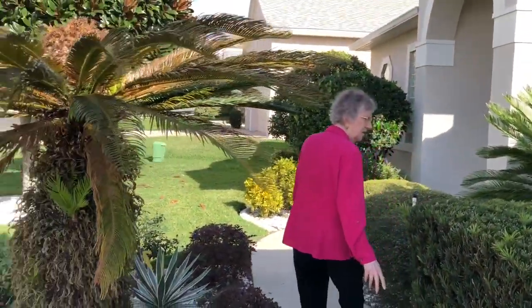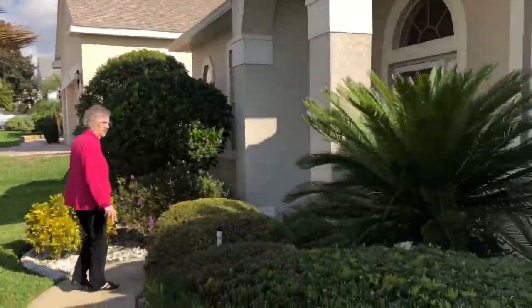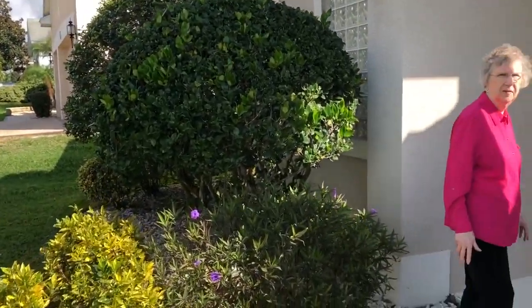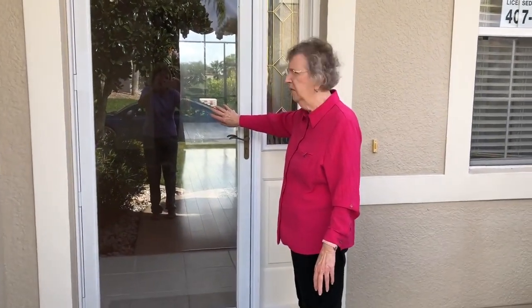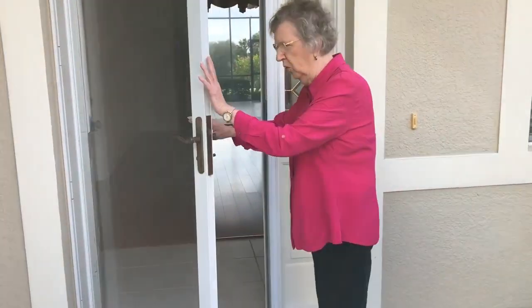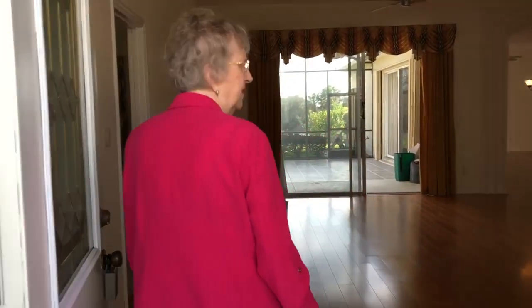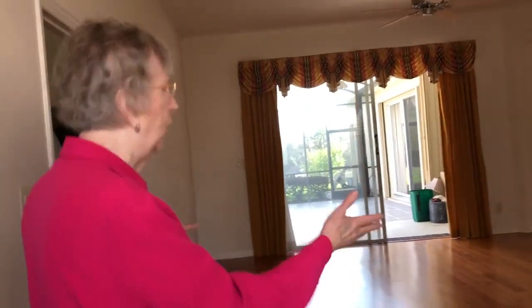All the bushes. Got a very heavy storm door here. There is a screen available as well. You can see it's well worth it. It's nice and heavy. As you walk in, this is the living room and the dining room, if you want the dining room in here. It's all wood floors, real wood floors here.